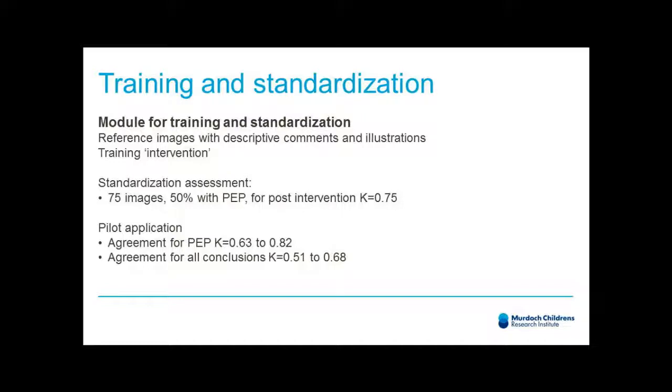The standardization assessment we've set up requires testing with 75 images, 50% with primary endpoint pneumonia, aiming for a post-intervention kappa of 0.75. And the one group that we've run this with at the moment have shown an agreement for primary endpoint pneumonia pre-test from 0.63 up to 0.82, and agreement across all conclusions from 0.51 up to 0.68.